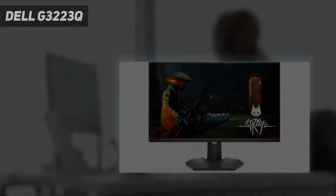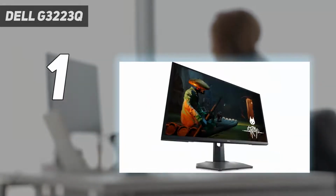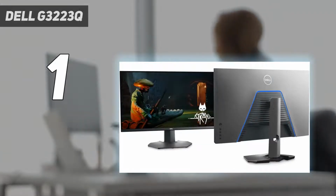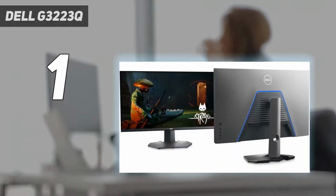And number 1. Dell G3223Q. The Dell G3223Q is a stellar entry in the 4K gaming monitor segment, offering a 32-inch panel size, low total input lag, measured at just 30 milliseconds, and an excellent balance between response and motion resolution. As you might expect for a 4K gaming monitor, we have a 144 Hz refresh rate with support for both AMD FreeSync and NVIDIA G-Sync adaptive sync technologies.